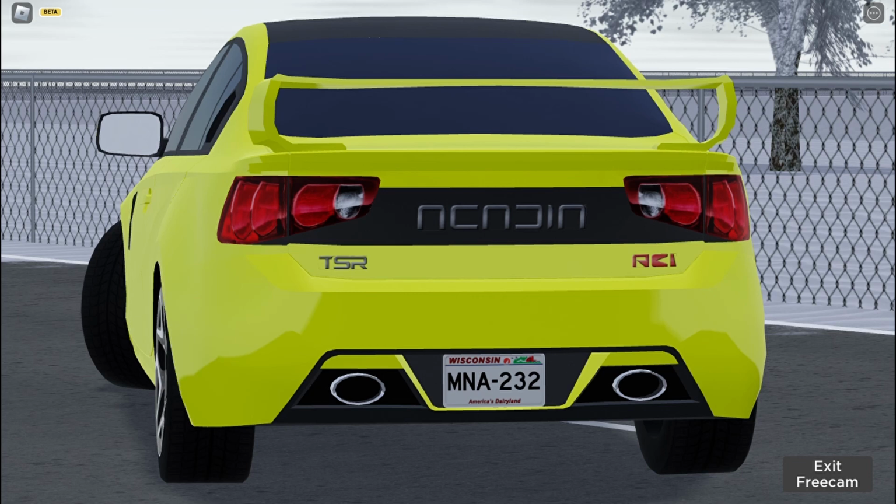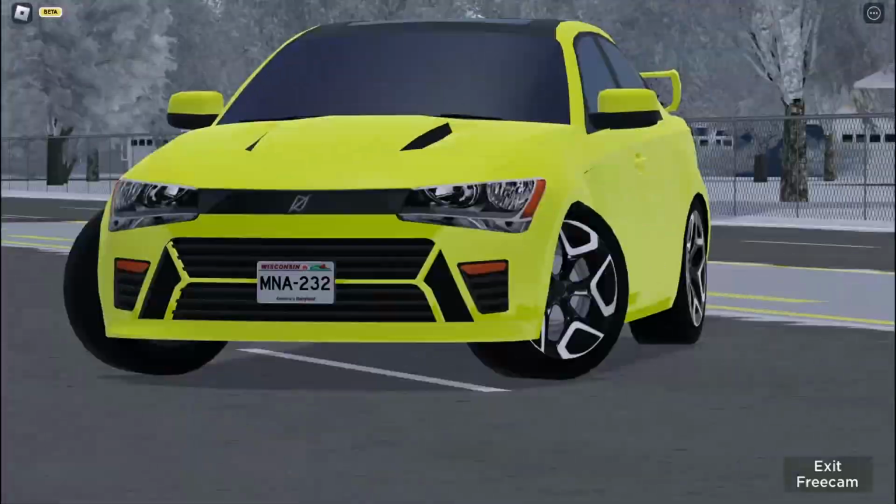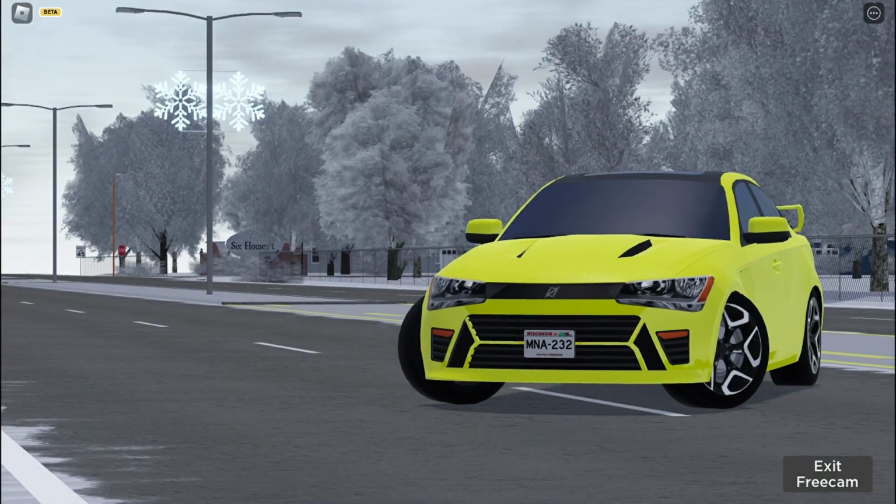That trim is also in there, or something like that. There's the ACI and then the TSR model, which is this one, and then the other one. I would suggest buying both. One comes with the wing, one comes without the wing, so that's up to your preference. Yeah, definitely one of the sadder cars that are leaving. I love this car. I thought it was really cool, but unfortunately it is leaving.